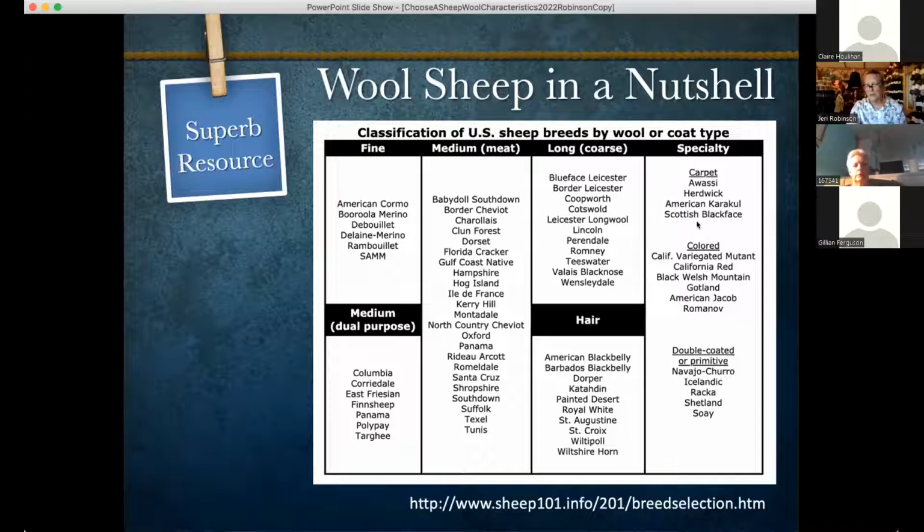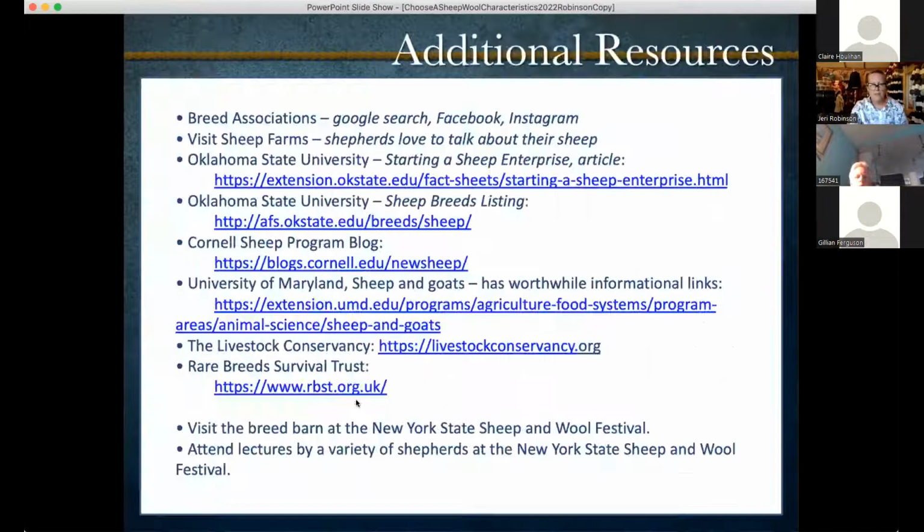Then there's sheep that are colored that are listed here, and double coated or primitive means that they have a stiff fiber and then a smoother fiber undercoat. Shetland breeders will argue that they don't really fall into that category. There are some double coated, but not always. And then please grab a screenshot of this for additional information and resources.